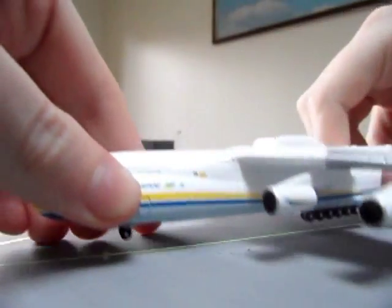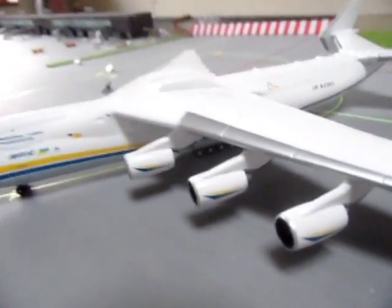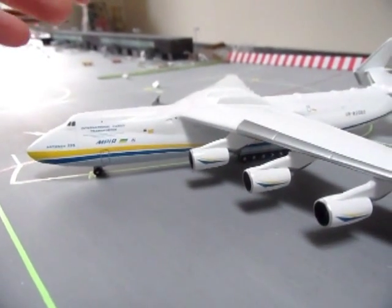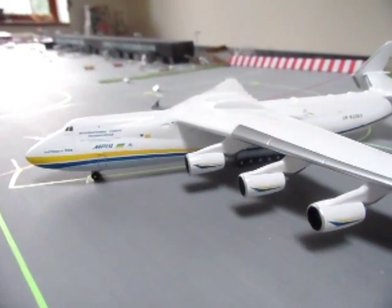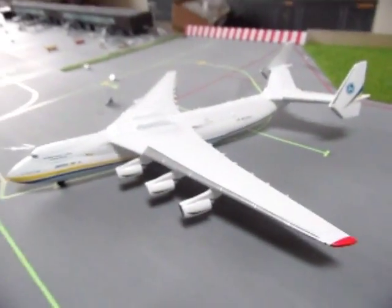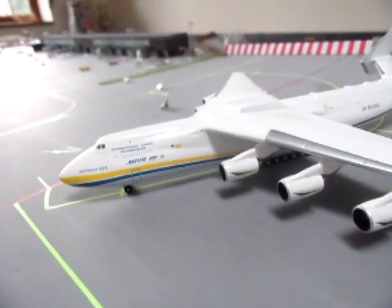It's quite a weighty model as well. It's got quite a bit of weight to it. That's mostly probably because I appreciate that Herpa do make their 1/400 scale aircraft in die-cast metal. I'm not sure if they do that with their smaller aircraft like ERJs or whatever, but it's a real addition for something as big as this, rather than the usual plastic or whatever they use to make the molds.